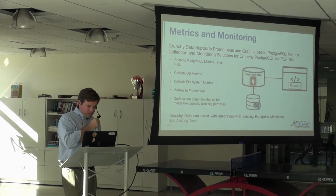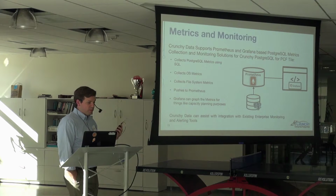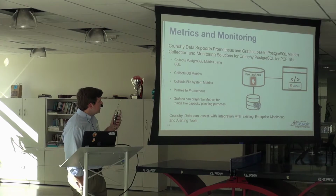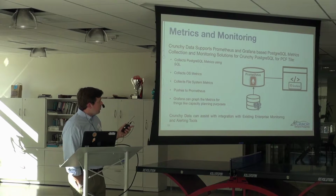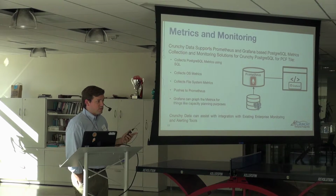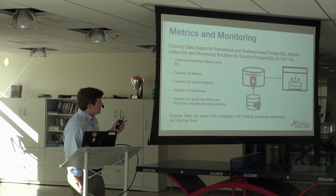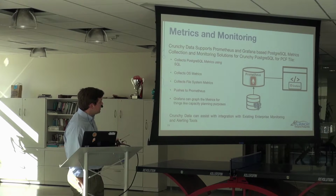Another routinely asked for capability, kind of the standard bread and butter in enterprise database requirements, is metrics and monitoring collection. How do we integrate that with our alerting solution? The Crunchy solution, generally speaking, is we promote Prometheus and Grafana, which I'm sure a lot of folks in the room are familiar with. It's quite popular. It's written in Go, I believe, and quite popular in the quote unquote cloud native ecosystem.